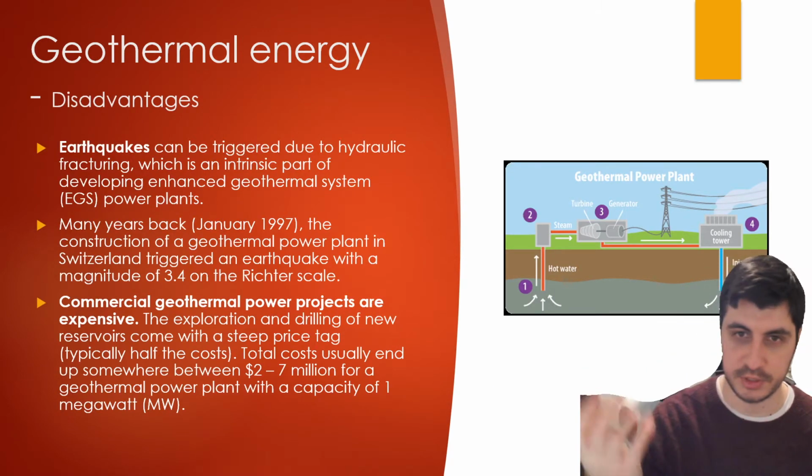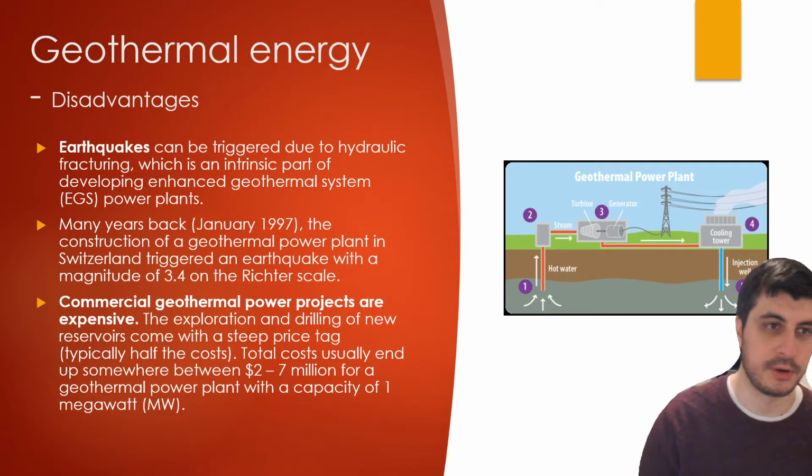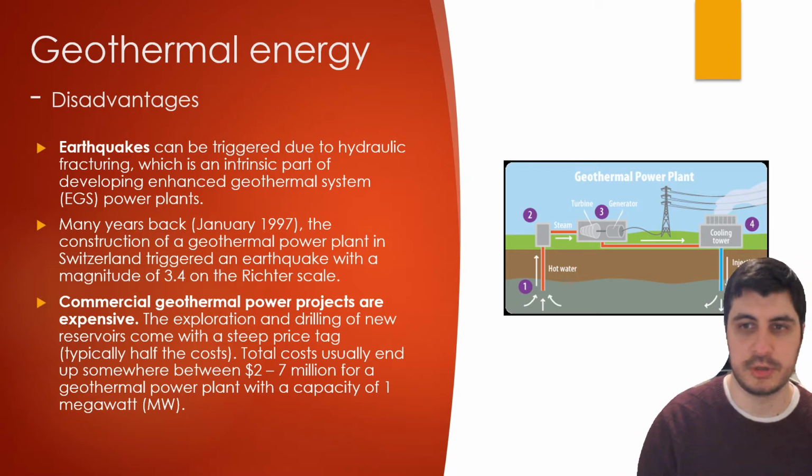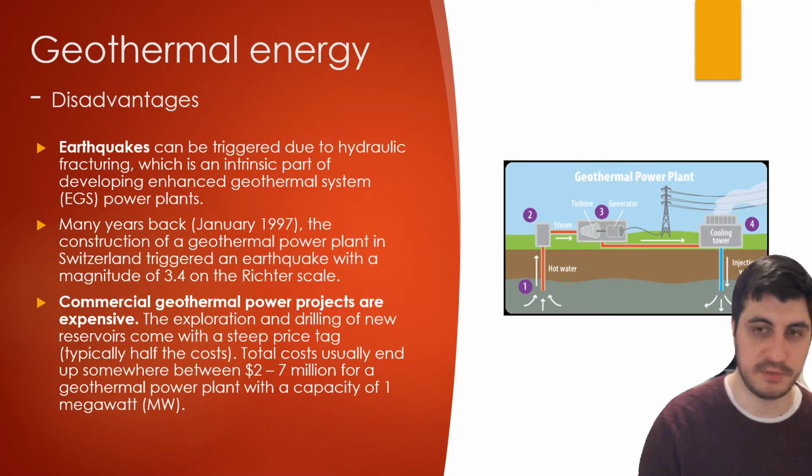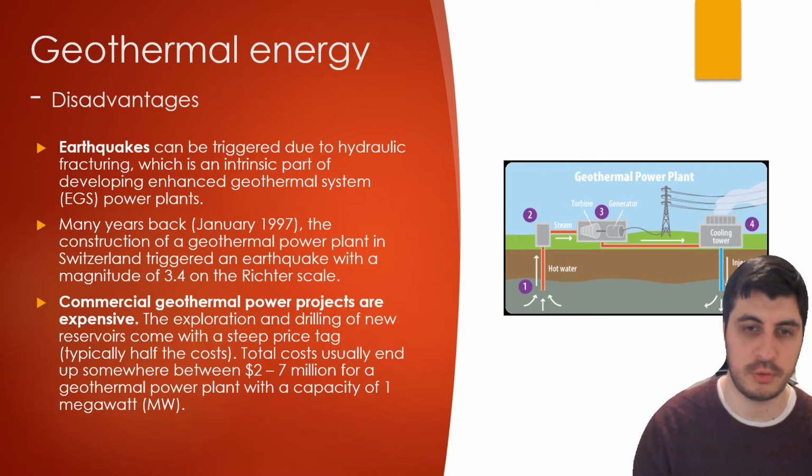So there are disadvantages. There always are, right? Earthquakes can be triggered due to hydraulic fracturing, which is an intrinsic part of developing enhanced geothermal systems or power plants. Many years back in January 1997, the construction of a geothermal power plant in Switzerland triggered an earthquake with a magnitude of 3.4 on the Richter scale.